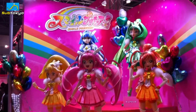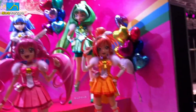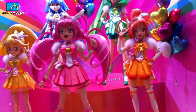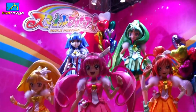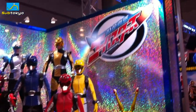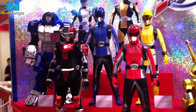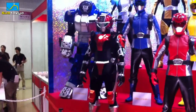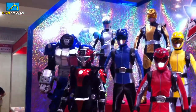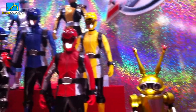I know nothing about Pretty Cure, but here's some Smile Pretty Cure statues for you guys. Over here it looks like we have some Sentai called Go Busters. Pretty cool. They all look quite different from each other, but this is what they are, I guess.